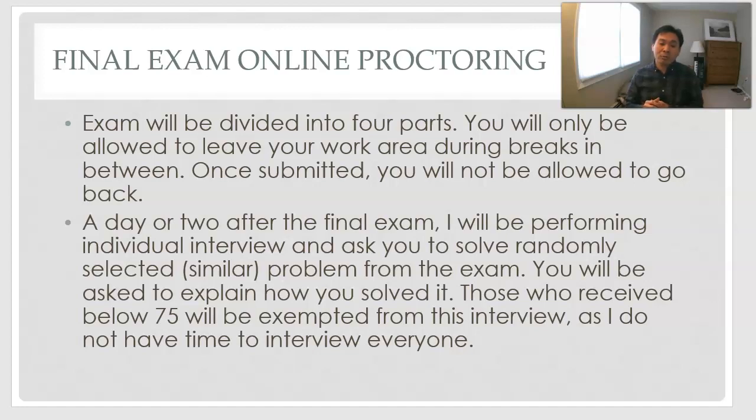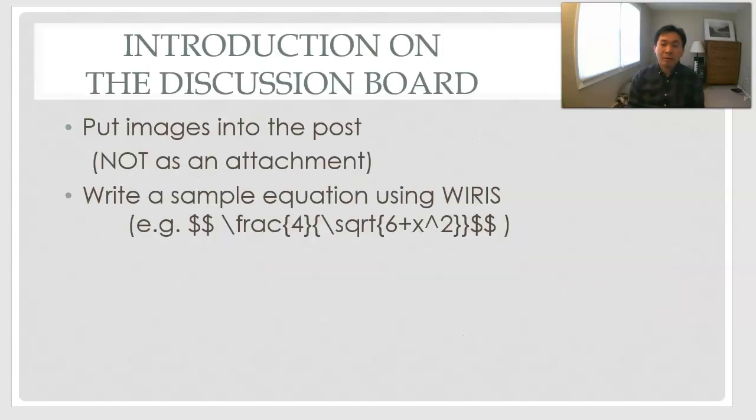Now, for those who receive below 75, I will exempt from this interview because I don't have time to do the interview for everyone. That will take too long. But for those who receive above 75 on the final exam, I will do this interview. Okay, that's all I want to stress. There might be a few other things in the amendment to the syllabus, so please read that.